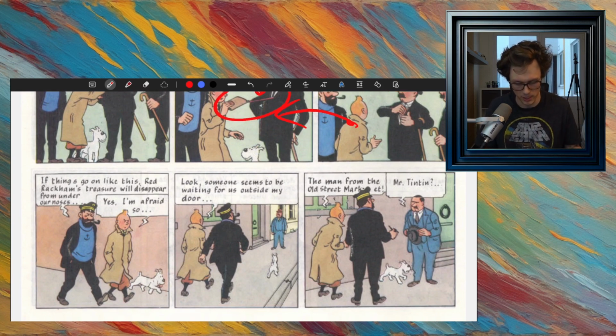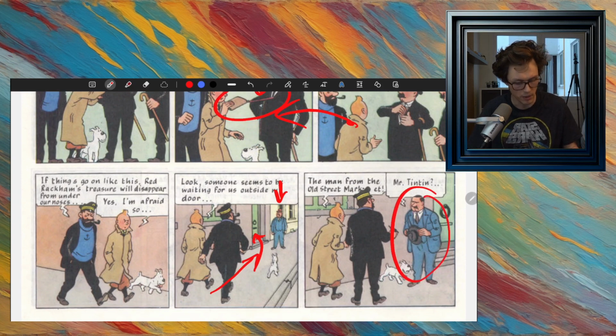And then they keep walking, and Tintin says, "Look, someone seems to be waiting for us outside my door." So this is Tintin's house right here. This is his green front door, and there's a man standing outside waiting for them. And so they're walking towards him, and then they recognize him, the man from the old street market. They were just talking about him, a man in a blue suit. That's the color of his suit that he's wearing, is a blue suit.